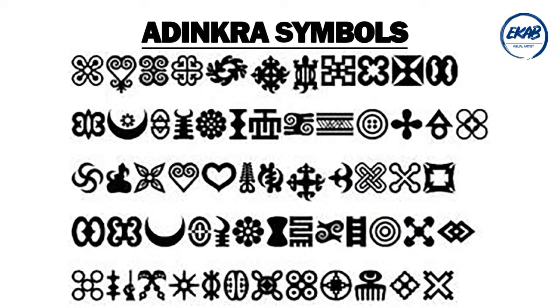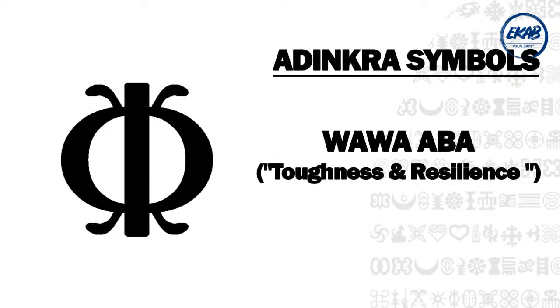These days, you can see all these symbols all over the world being used on T-shirts, for earrings, for all sorts of things. But today's one that I want us to look at is this one, and it's called Wawa Aba. In the Twi language, it's called Wawa Aba. Wawa is a type of tree, and Aba means the seed. So in simple terms, it's a design that was inspired by the West African Adinkra symbol called Wawa Aba, literally meaning the seed of the Wawa tree.